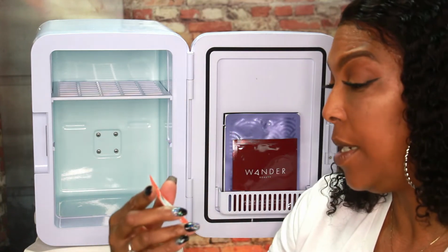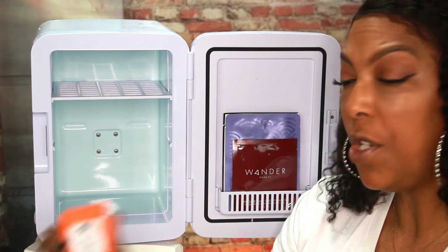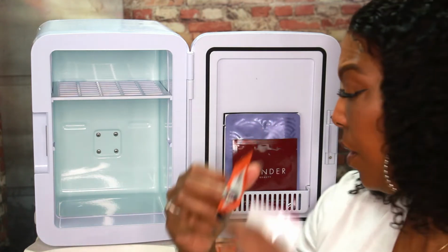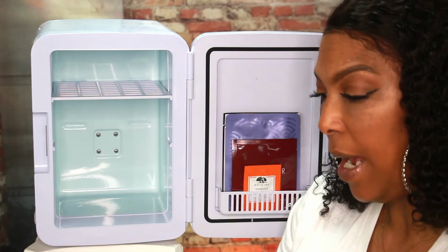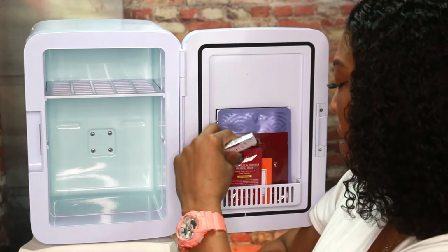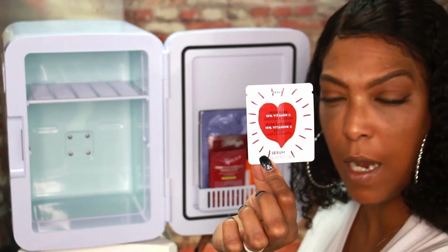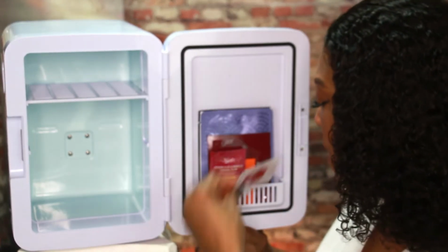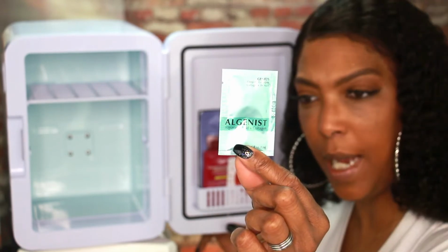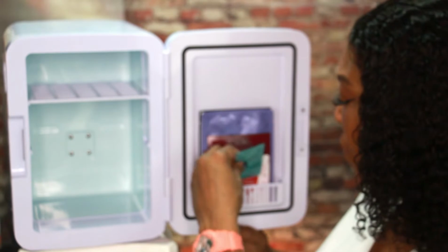I have a few smaller samples of other products. I'm also gonna place this in here. I've got a ginseng oil-free energy boosting gel moisturizer from Origins. I'm gonna throw this in here. I also have the ginger leaf and hibiscus firming mask from Kiehl's. I'm going to throw this in here. And then I've got a vitamin C serum here. I am also going to add this here. I also have a collagen pack here. So I'm going to add this to this skincare fridge as well.